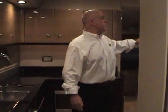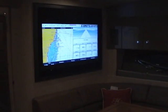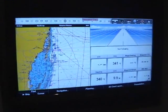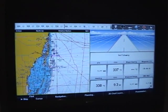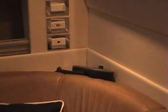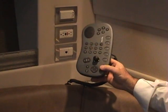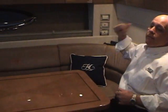Right now on the big widescreen TV, you see that the Ray Marine unit is actually on. This is hooked into the Ray Marine units at the helm, and you can use the controls that are down here in the corner. Steve will pan over to that. These controls here will allow you to set waypoints, look at your courses, do whatever you need to do to get ready for tomorrow's trip here on the widescreen TV without having to do it up at the helm.